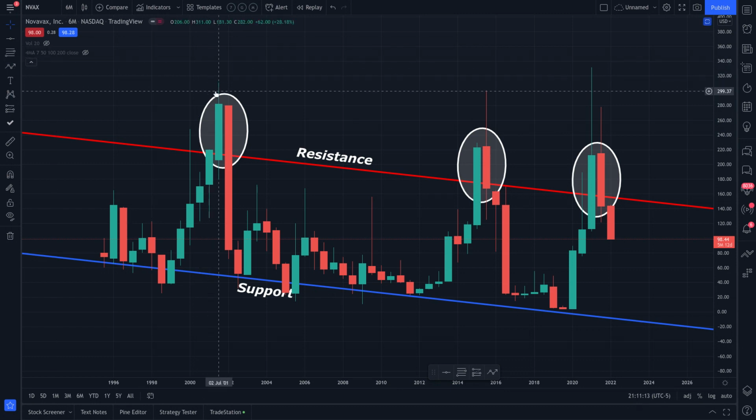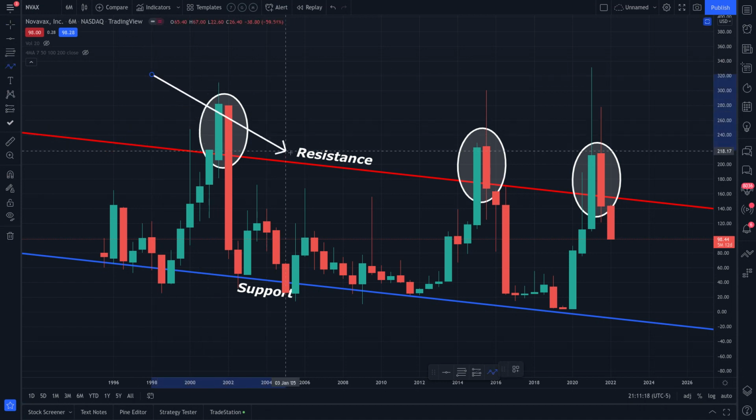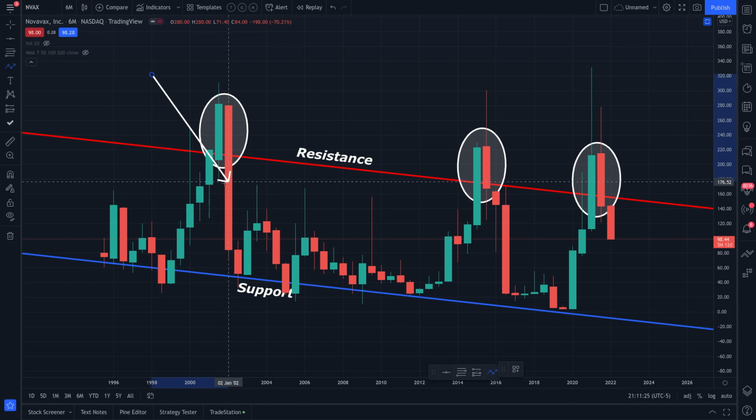So we get a green close. Let me just point it out here. The first circle, green close. We get a green candle to close above the resistance level. And after you get a green candle to close above the resistance level, the very next candle, it gets really nasty, at least the first time. But the only thing we're focusing on is the close.